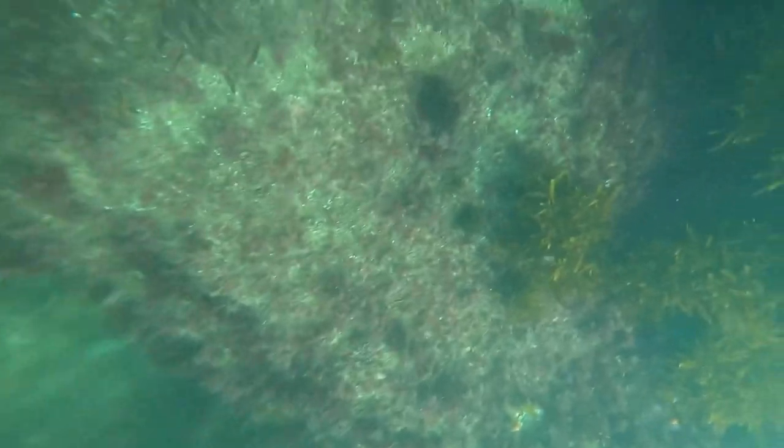All these shells around, I'm just going to spend a bit of time here checking that the owners of the shells aren't too far away, but as you'll see, everything around here is actually empty and it looks like an area they've just come to shed.